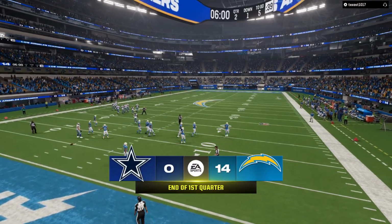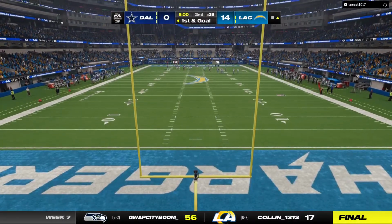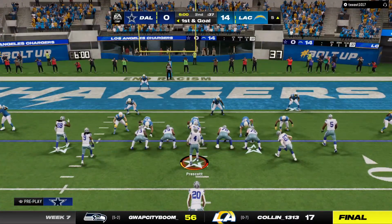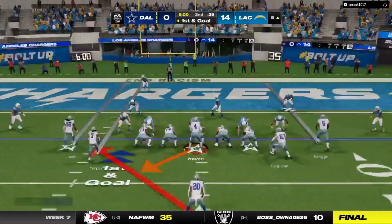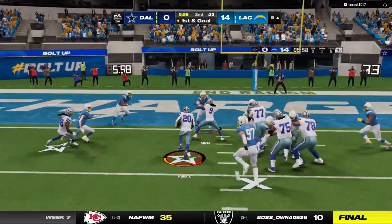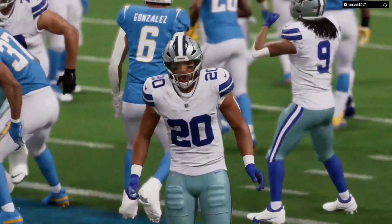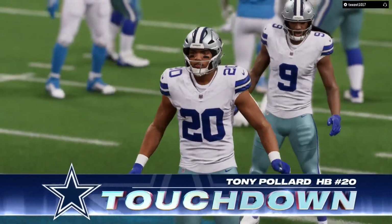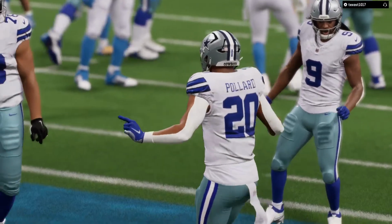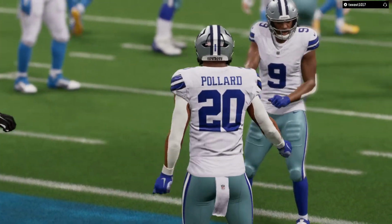Start of the second quarter, and it's the Cowboys in possession as they go to work on a 1st and goal. They'll run with Pollard. And he will take it in for a Cowboy score. Tony Pollard, his 8th rushing touchdown on the year. And the Cowboys are back within a score.